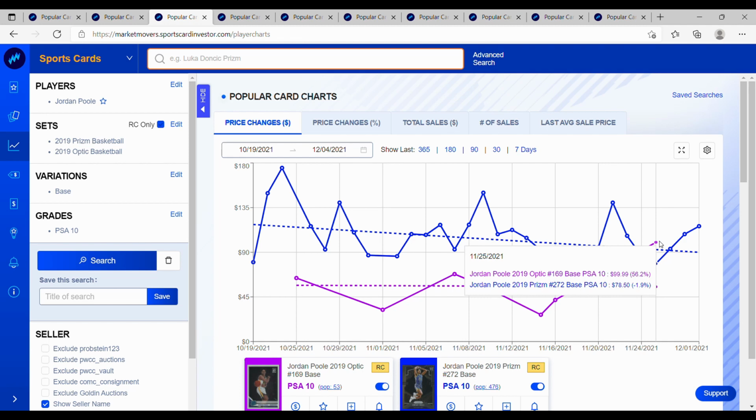So I just went over 3 players on the hottest NBA team in the league. Steph Curry is the leader of that team. His card's slightly up since the start of the season, and the other 2 were really under the radar players that have seen pretty significant price increases.